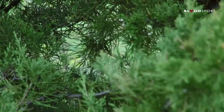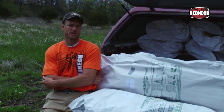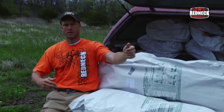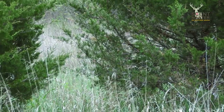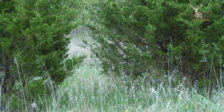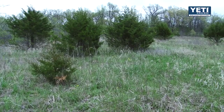Then the other method that I've used is actually moving trees. In this location, starting in 2008, I think, I started clearing all of the small trees out of this bottom and moving them up onto the side hill. And there's a thicket of cedars in front of me, real nice, pretty thicket. I think I moved 80 to 90 cedar trees out of the bottom, which at that time I had the intention of farming.